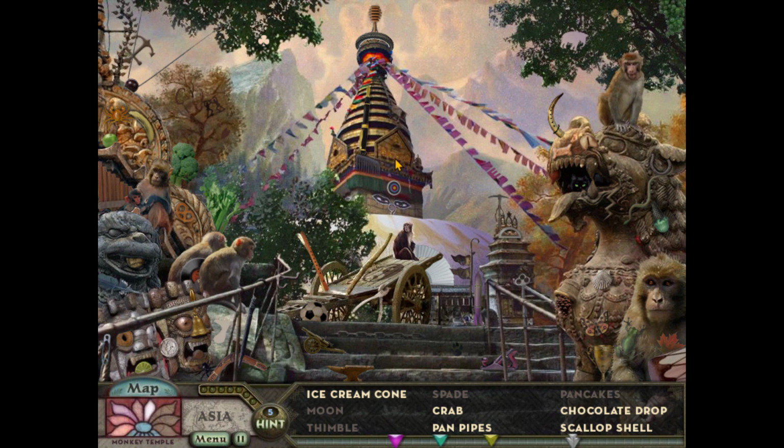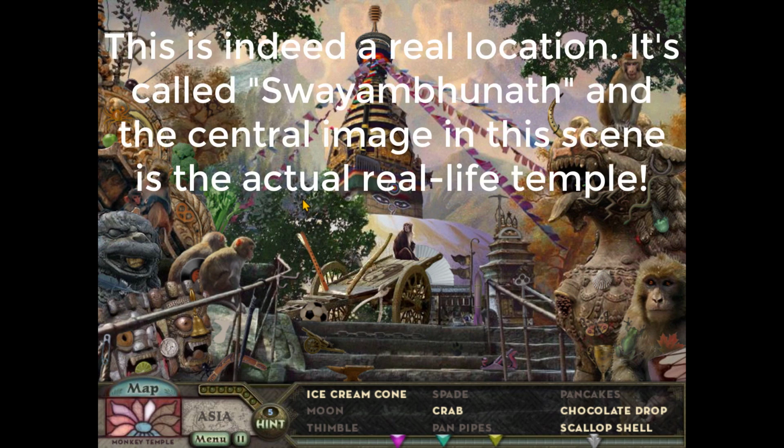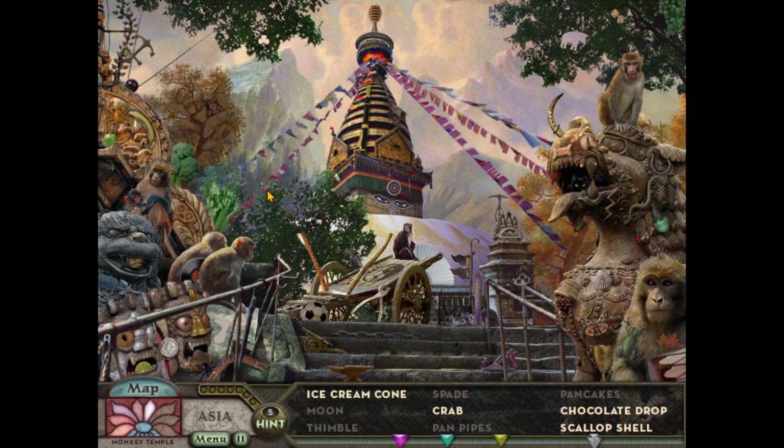Now, is this a real location? Like in Nepal, is there a monkey temple? I don't know. And that's what comes from this game, which blends real world locations with a lot of mystical locations you also visit.